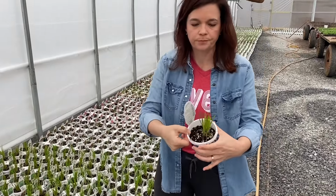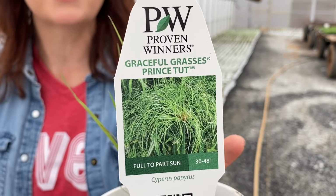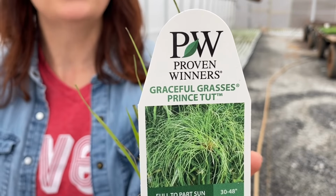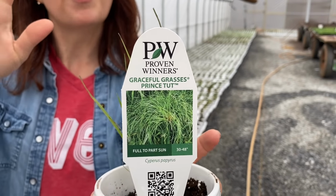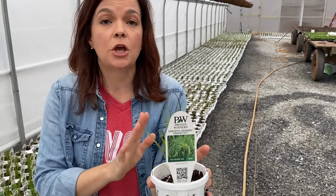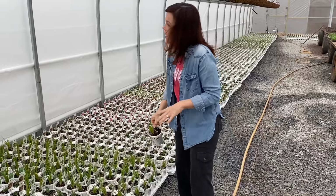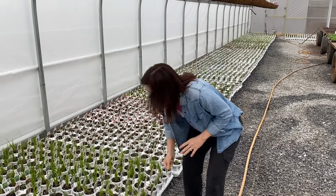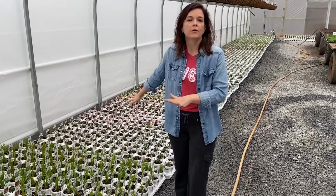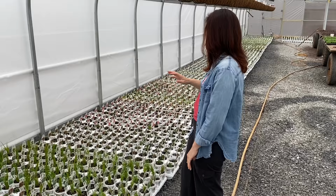So for example, this is Prince Tut grass. It is a fantastic annual grass. It gets nice and tall and it's really fun because it does these little fringy tops, like little pom-poms on them. Use this a ton in the landscape and in containers. I could go through and talk about every single plant, but we're not going to do that. I do want to show you, we will go down through here and talk about plants. So of course we have the Prince Tuts.